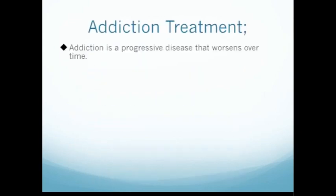The medical therapy of addiction is another area that I'd like to touch on. Addiction is a progressive disease. It's very pervasive. It's found all over society. All segments of society are susceptible to this. So as a quick review, there are some medications that can be used to treat addiction.